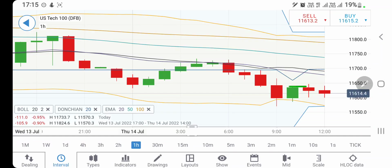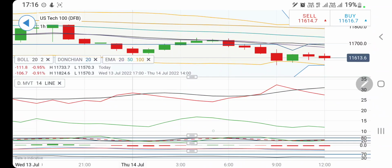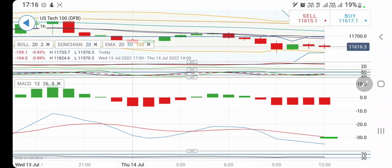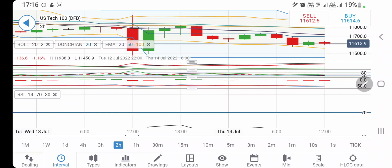See Nasdaq 100 on the hourly charts getting the resistance. It is trying to drop. Only long entries above 11650. Beyond that 11700 should provide a resistance, and beyond that 11750 will come into picture. Beyond 11750 there could be a stronger rise. Directional movement is bearish. Stochastic was oversold, trying to come out of it. And if you look at the MACD, it is wide divergent and bearish. And if you look at the RSI, this is trading flat here.